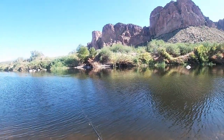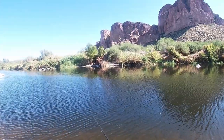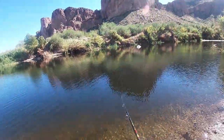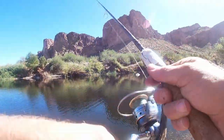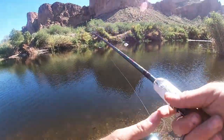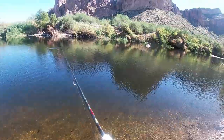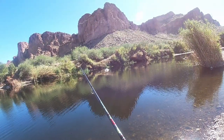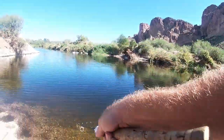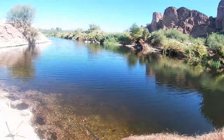It's a pretty big body of water. We may even get the kayak out on this. Haul it down here. Oh, I thought I had a bite too. Now I'm all excited. Guys, I got one. Got one. Stay down. Not a giant, but it is a fish.